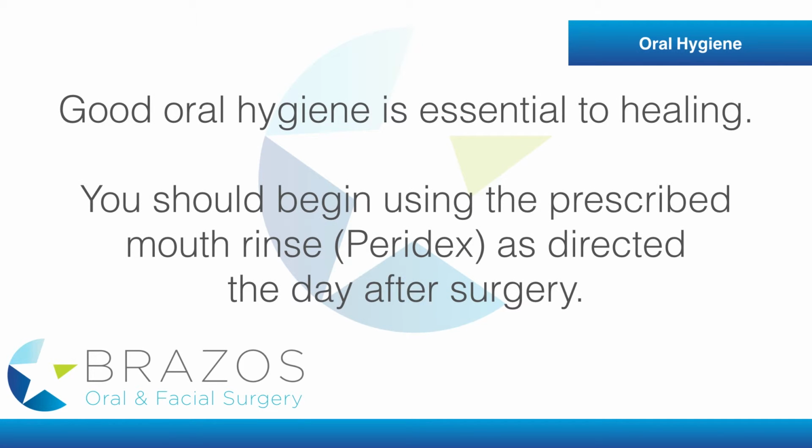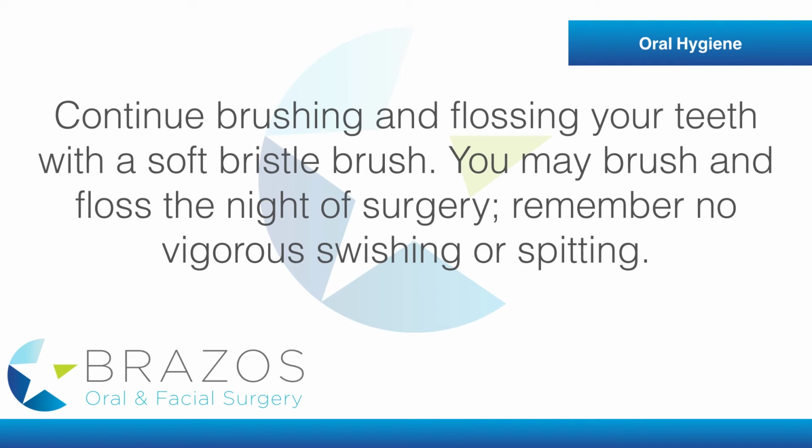Oral hygiene. Good oral hygiene is essential to healing. You should begin using the prescribed mouth rinse, Peridex, as directed the day after surgery. Continue brushing and flossing your teeth with a soft bristle brush. You may brush and floss the night of surgery. Remember, no vigorous swishing or spitting.